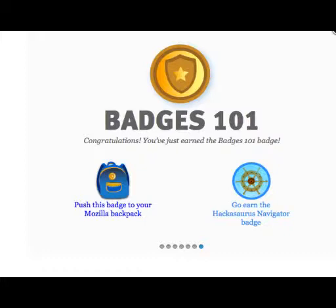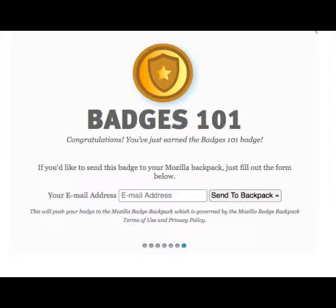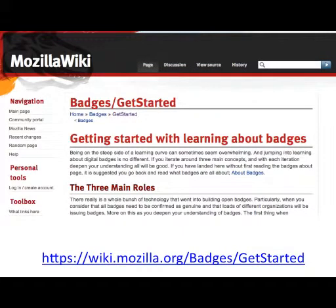Now, I have that back on getting started with Mozilla Badges, but I needed to go deeper. I needed to find out a little bit more about this. But I do have my badge. I can show that off. There's the link at the bottom if you want to go find out a little bit more about Mozilla. But Mozilla is not the only place that is issuing badges.